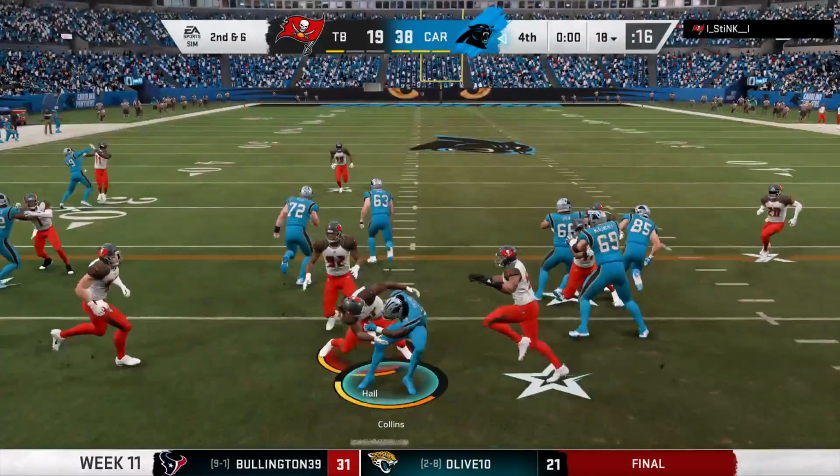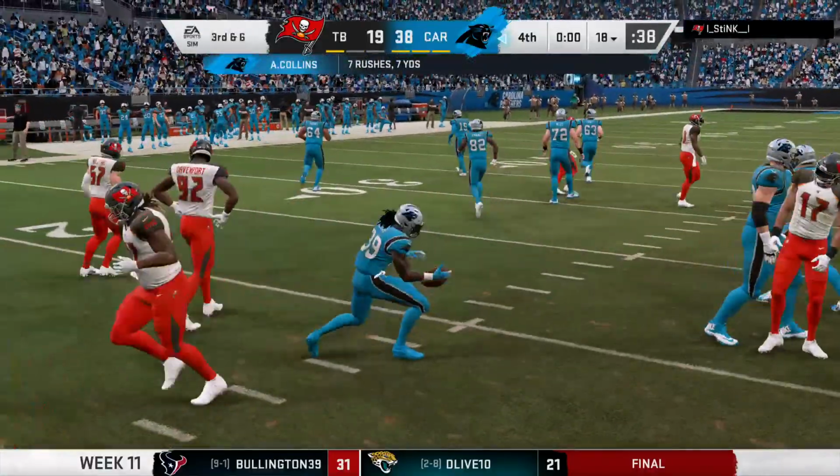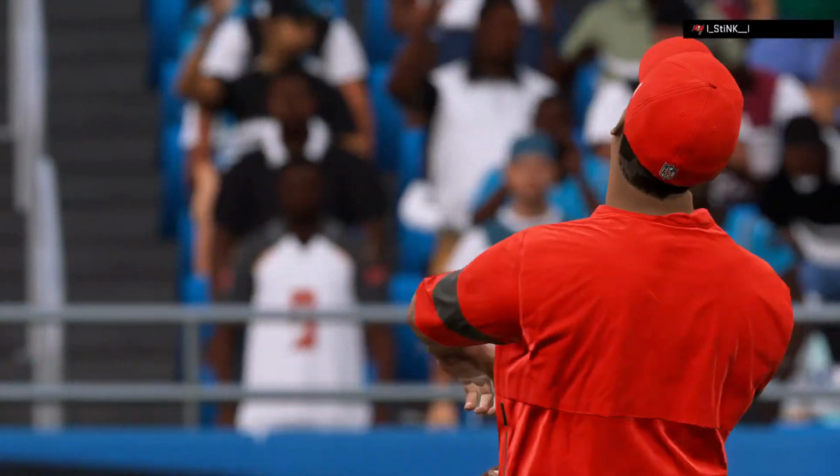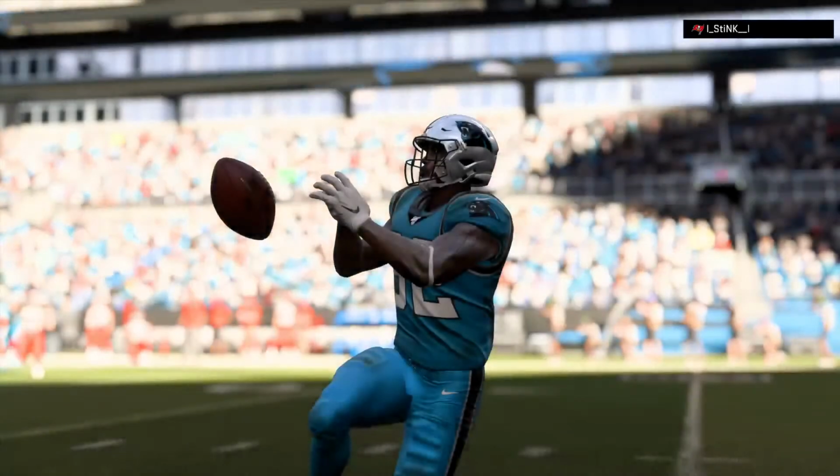They go again with Collins. And he is going to be stopped here at the line of scrimmage, and time is going to expire in this football game. So this one is over. A victory for Carolina. And it was a game where they were off and running in the first quarter, Charles, and never looked back.